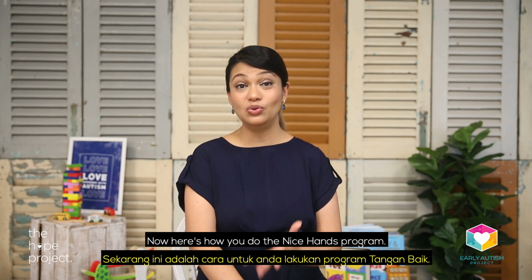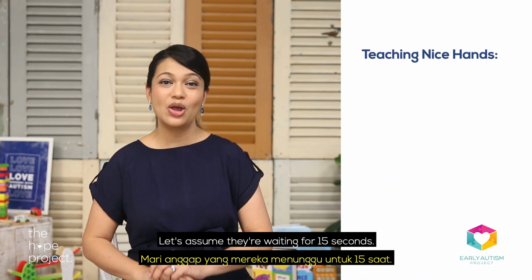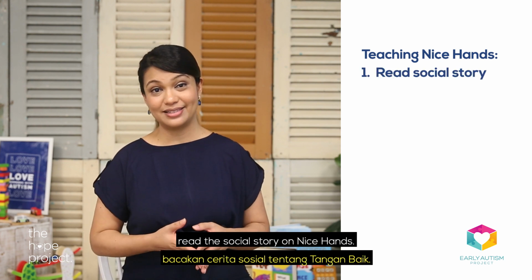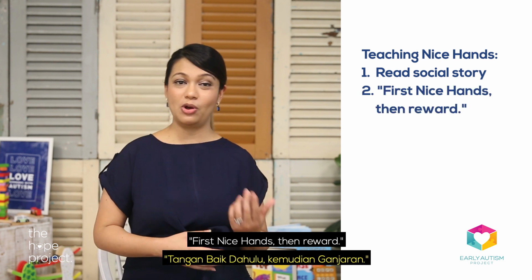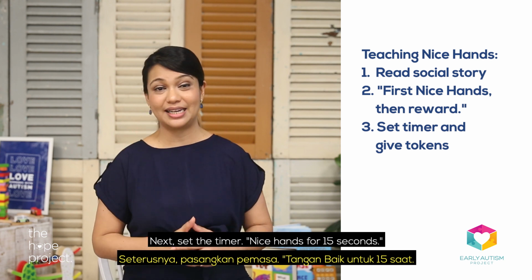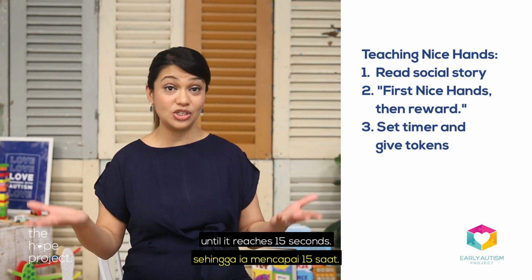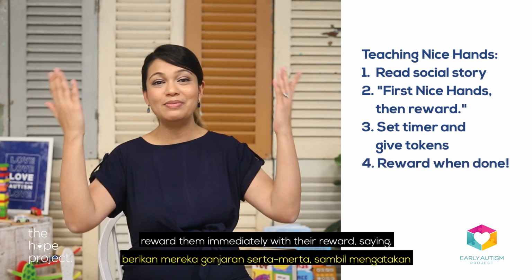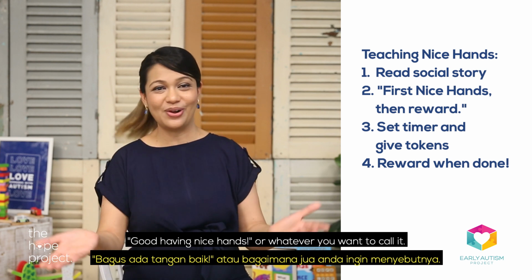Now here's how you do the nice hands program. Let's assume they're waiting for 15 seconds. Once your child is at the table, read the social story on nice hands. Next, remind them on the token board, first nice hands, then reward. Next, set the timer, nice hands for 15 seconds. Give them tokens at intervals along with the timer until it reaches 15 seconds. Once your child has reached all the tokens, reward them immediately with their reward saying, "Good having nice hands," or whatever you want to call it.